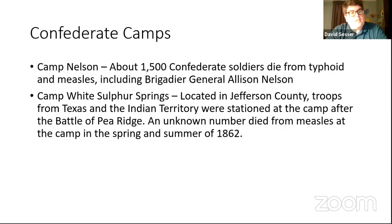Camp Nelson, which is in northern Lonoke County near present-day Cabot. About 1,500 Confederate soldiers died there from typhoid and measles. And these were mainly troops from Texas, with some from the Indian Territory and Arkansas. What's notable about this group is a general died from the outbreak there, Brigadier General Allison Nelson.